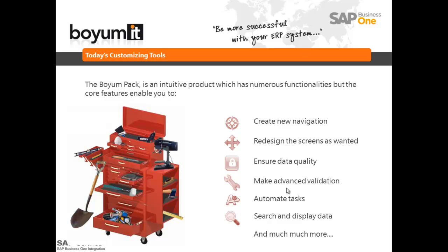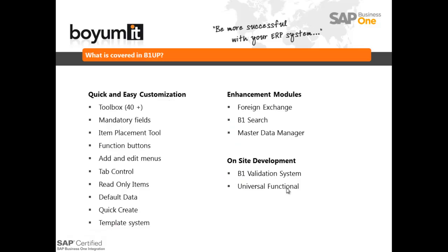just like you do with Google. And of course, we have many, many more, and you will see it's very hard to show you everything. Otherwise, it will take me a day to show you all what you can do with B1UP, but we will focus on the highlights. So this has been the highlights.